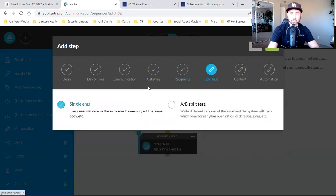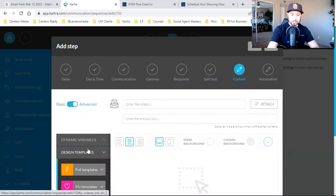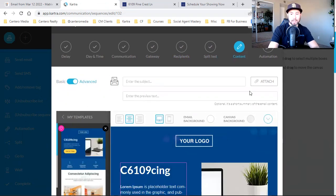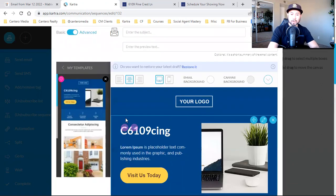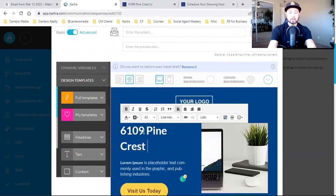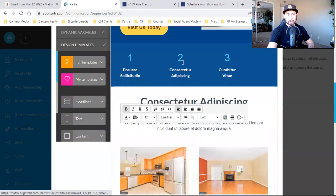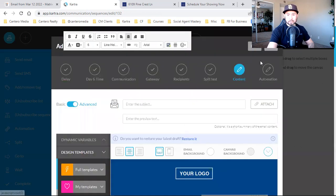Okay, single email, next. And then all I got to do is come over here to advanced, come to design templates, go to my templates, click and drag, and I can just work off of that previous template, right? So this right here, you guys, is pretty gangster. 6109 Pinecrest Lane. And then all this verbiage needs to be changed. Obviously, I can take away different parts of the page. But hopefully what I'm saying makes sense here, man.